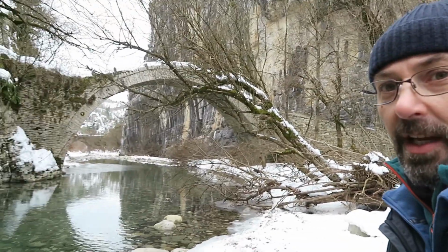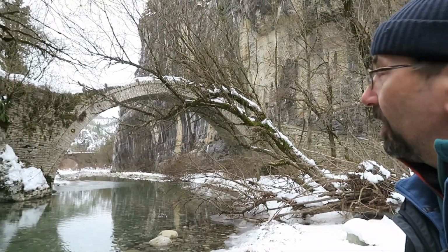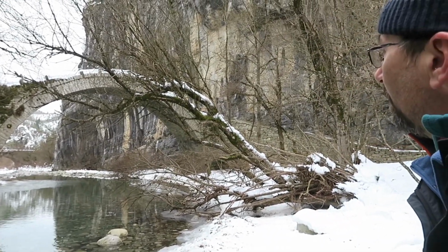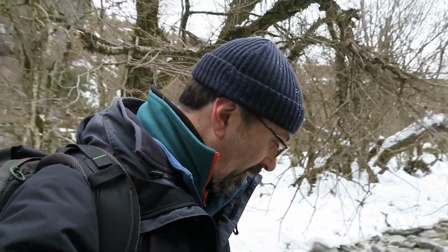Once again there's a massive tree growing across the water there, which kind of blocks the bridge. So I'll see if I can make it across to the other side somehow. Still, it might be interesting anyway. I'll set the tripod up and have a go, I guess. We'll see.